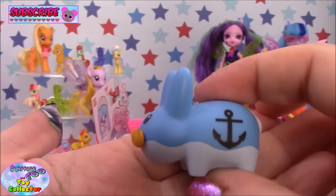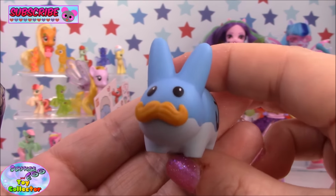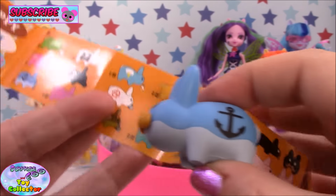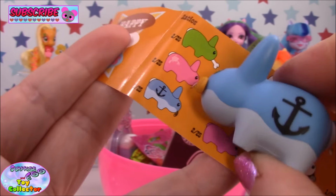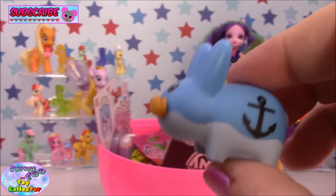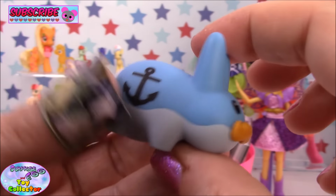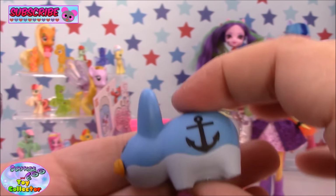Oh, it's the sailor! Oh, look at that! Look at his tash! I like that. That is awesome. So, let's have a look. Right, it's a 1 in 25, so it's an uncommon. It's pretty cool. Oh, these are awesome. We've got loads of these to bring, haven't we? We have. We've got lots and lots of new blind boxes coming very soon.